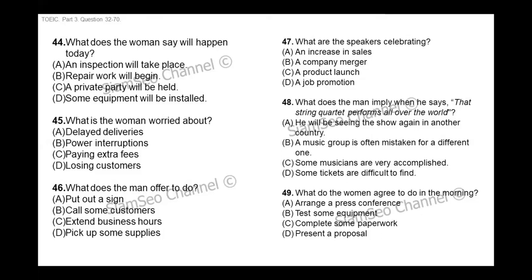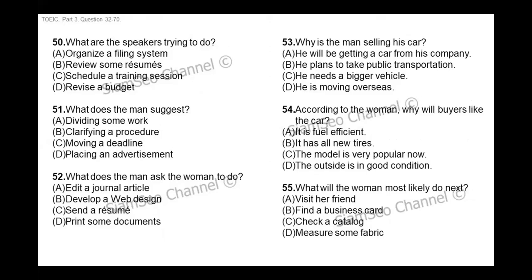Questions 50 through 52 refer to the following conversation. I don't know how I'm going to get through all the resumes that were submitted for the accountant positions we advertised. We received several hundred applications for three positions. That is a lot of applications. I can help you review some of them. Why don't I take half of them?